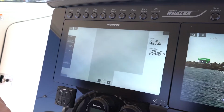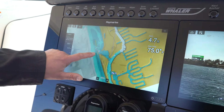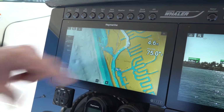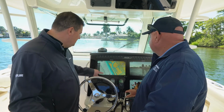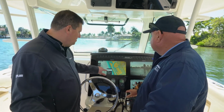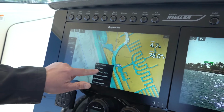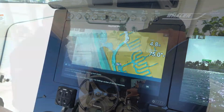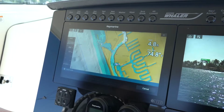We can really do it with basically 2 touches. So here's our boat. We're in the intercoastal waterway. I'm just going to slide over a little bit. I think there's a wreck down here somewhere. Yeah, here it is, right off the edge of the screen. So I'm just going to press and hold, go to more options, auto route to here. It just lets me know that it's going to use a minimum safe depth of 4 feet. I'm going to say, okay, here we go.